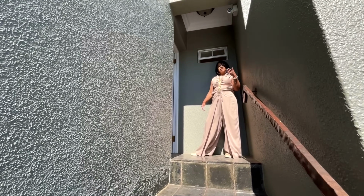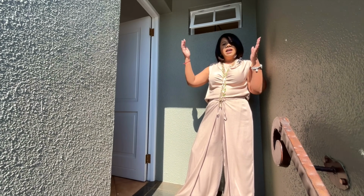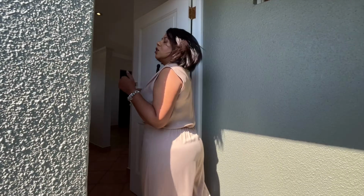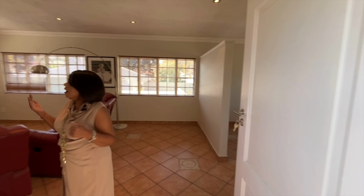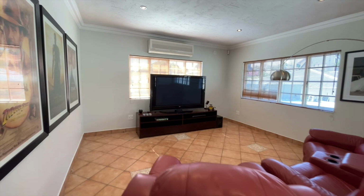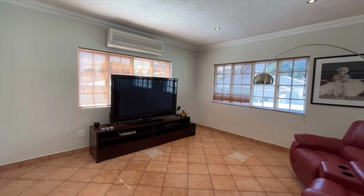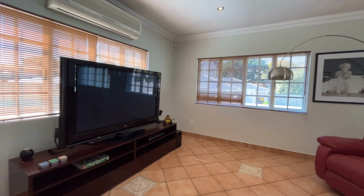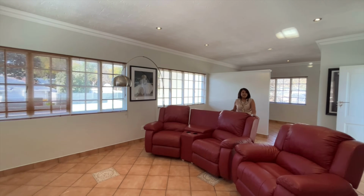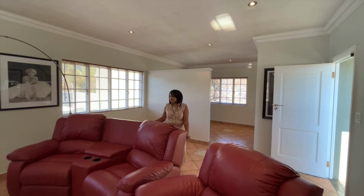So this has its own separate entrance because you could actually enter from the front door of the house into the courtyard and then go left and you would get up the stairs. So at the moment, the owners are using this space as a cinema room, and it has Bose sound speakers and these amazing cinema chairs. So the owners are also looking at possibly selling pieces of furniture with the house, and this would be ideal if you plan on keeping this as a cinema room. And it's quite a large space as well.